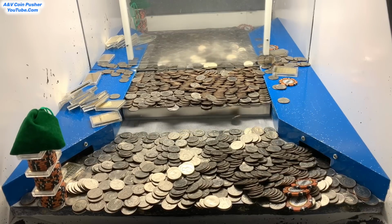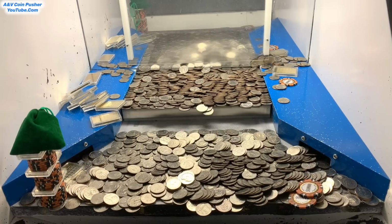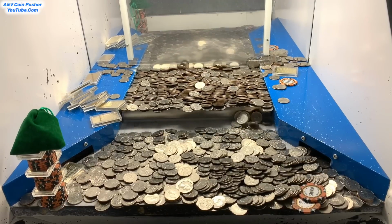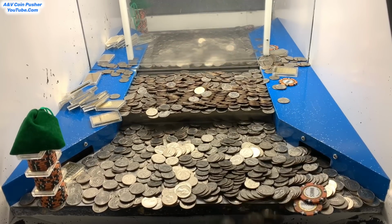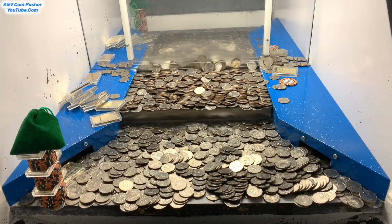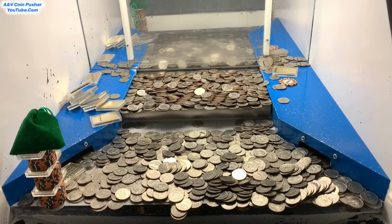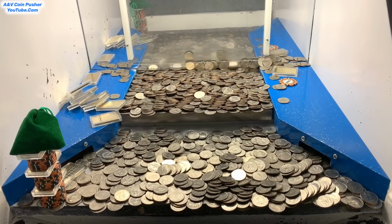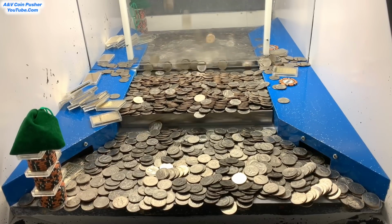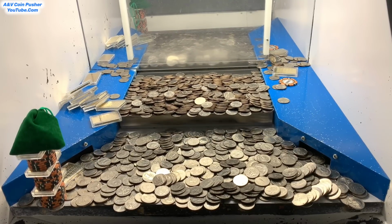Well, we just about got the right side cleared out. Nice, 10 grand, 20 grand about ready to go. Nice, we got the right side all cleared out. We only got a couple quarters left, so let's get them in there. Tower on the left side is being a tad bit stubborn. That's alright though, we'll get it eventually. Alright, well, that right there was the last of the quarters.